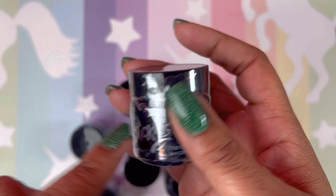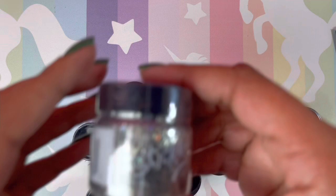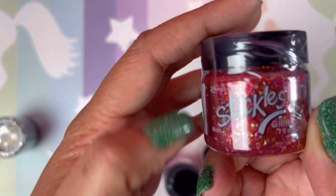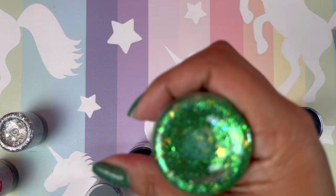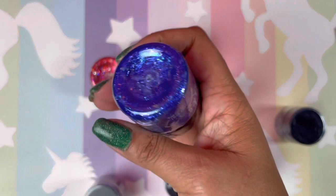So let's see what colors we have. I'm so sorry about the glare. This one is called Asteroid. You can see there. This one is called what? I can't see. Morris. And this is the stickers gel. My next color is, I can't see that. Let's see. I'm trying to see, guys. I can't see the writing, but it's a green. And I'll put them all here so you can see them. My next color is Aquarius. It's a blue.